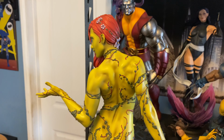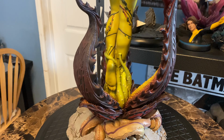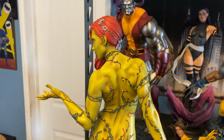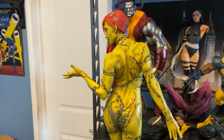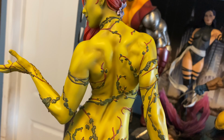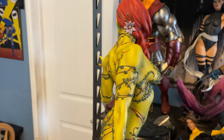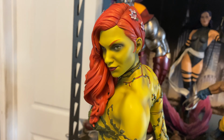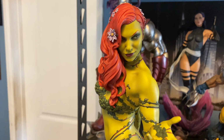Okay, so here was the major topic of conversation when she was revealed. Poison Ivy is not known as a character that you would imagine working out. She's more of a goddess of the plant world. Her power is controlling plants. It's not like she's getting into one-on-one combat with people. So there was some confusion as to why Sideshow decided to go this route with her. I saw someone on one of the forums describe her as CrossFit Ivy. And some people thought that the portrait was not as feminine as it could be, that it might look a little mannish. Those were a couple of the problems they had.